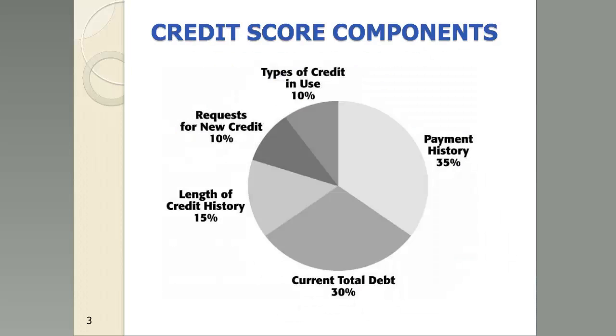Payment history accounts for 35% of your credit score. How long payments are past due and the amount that are past due are used here. Having a long history of making payments on time and no missed payments on all credit accounts is one of the most important items lenders look at.